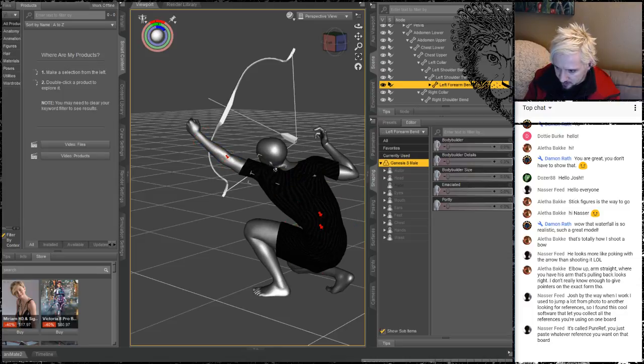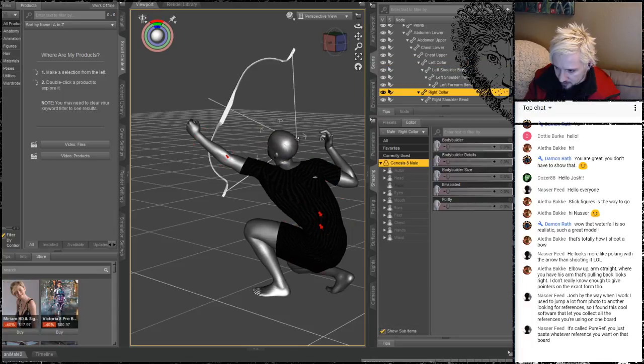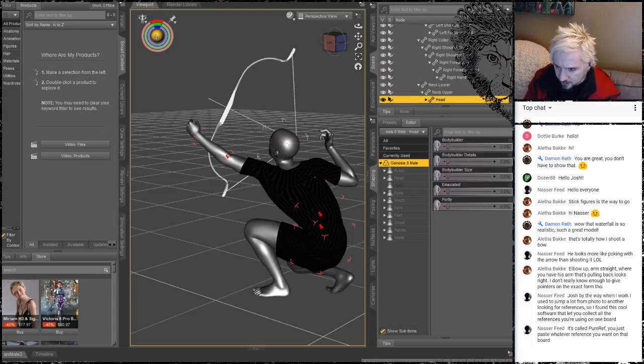Okay, I'm wondering if maybe I need to, let's see what happens if I pin this arm in place. Also this weird controller you can use to do this kind of ball joint stuff.